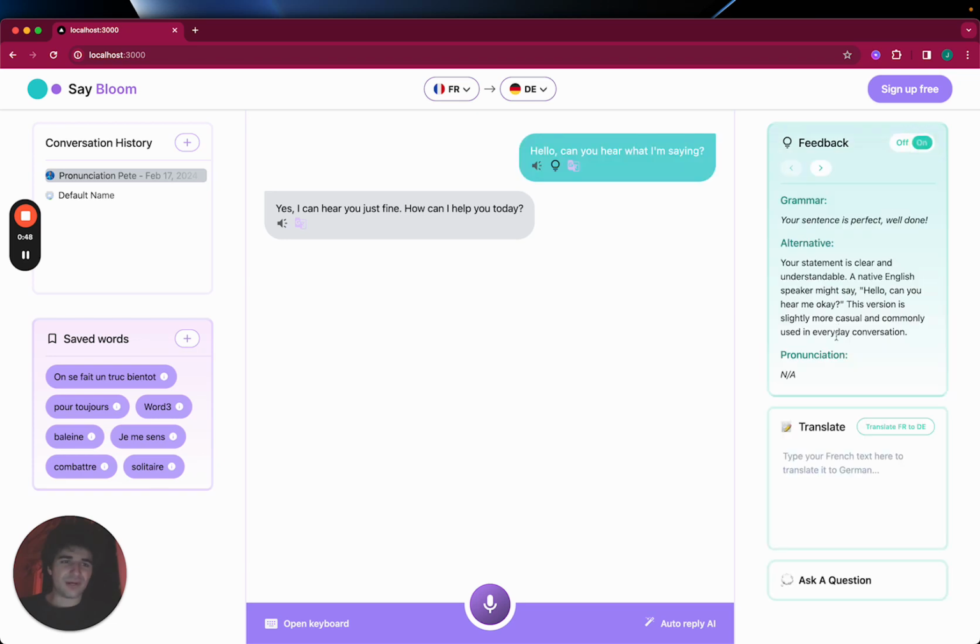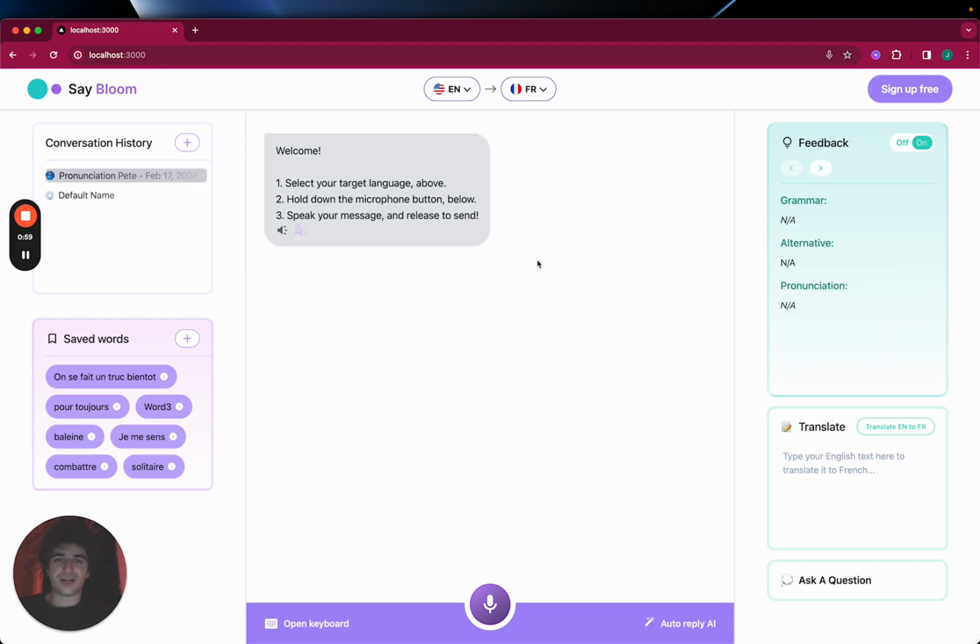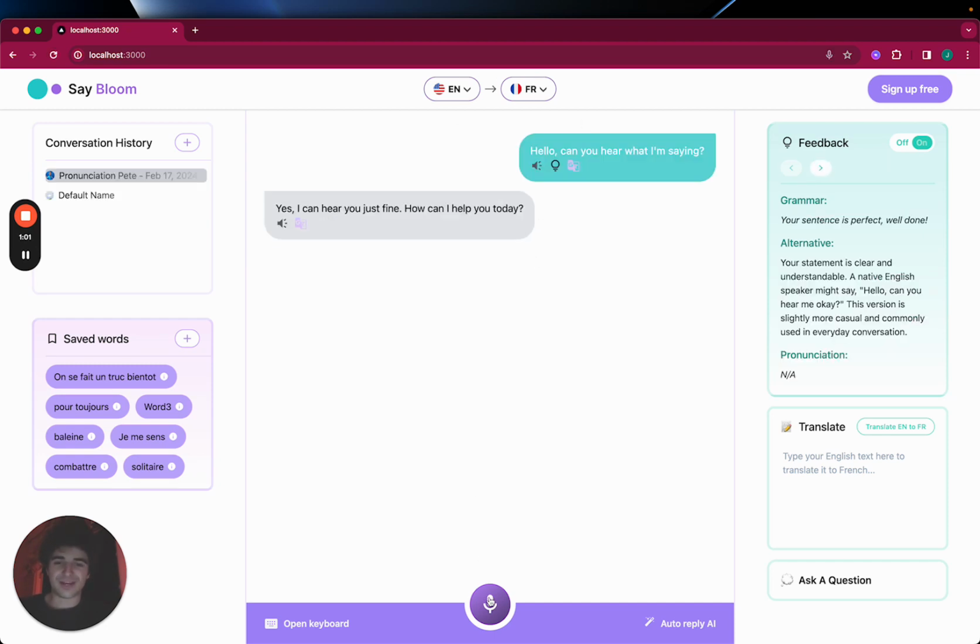Moved the on and off buttons if you're getting feedback on a statement. I can also now, my language preferences save. So say I'm an English speaker and I'm learning French and I refresh this page now, it'll save that.